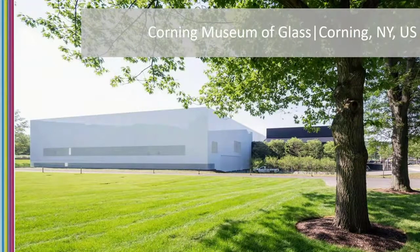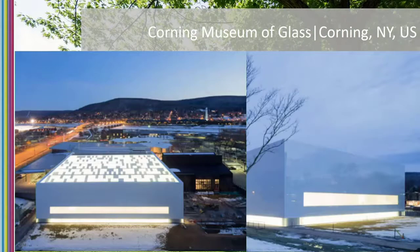In total, 140 panes of 3.2 by 7.2 meter were produced. Each pane weighs about 1,000 kilograms, and it's held in place by aluminum profiles that are glued to the glass and mounted to the facade construction. This is the Corning Museum in the evening, or by night.